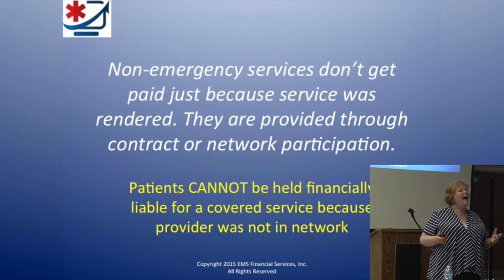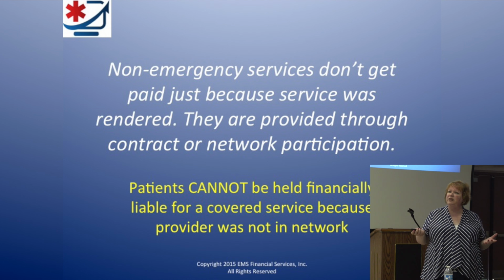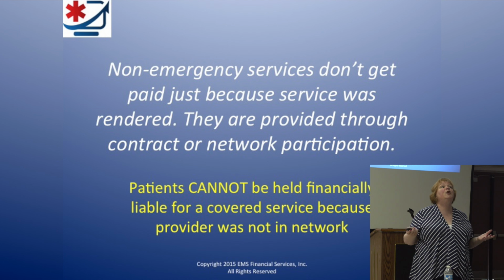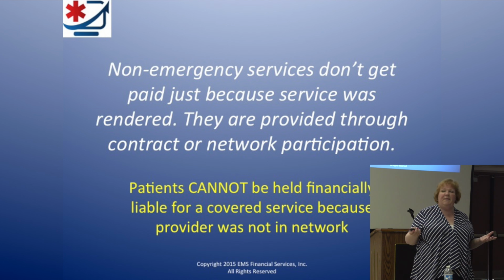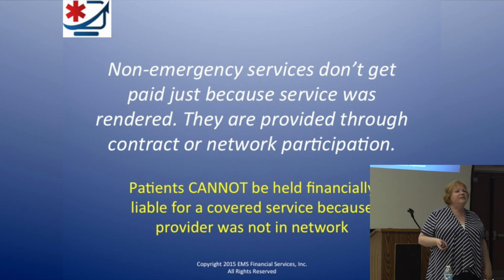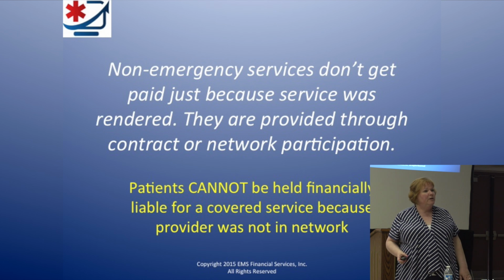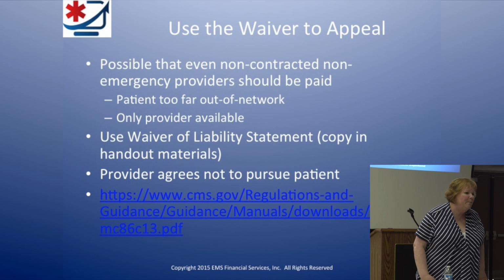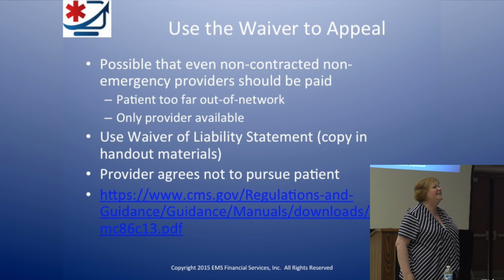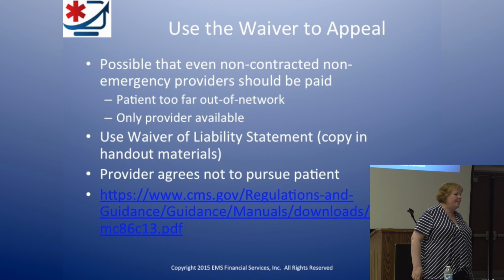So, what happens if you did a non-emergency transport for one of these Medicare Advantage patients? And remember what I said, now 30%, so 1 in 3, basically on average, patients who are Medicare patients are in one of these managed care plans. There is a waiver, and you can appeal. But what the waiver says is you, by signing, agree that you are not pursuing the patient. Period. The waiver is at the end of the manual, at the end of chapter 13.